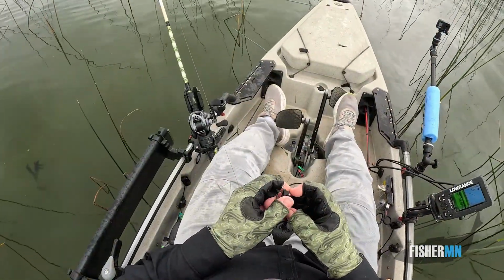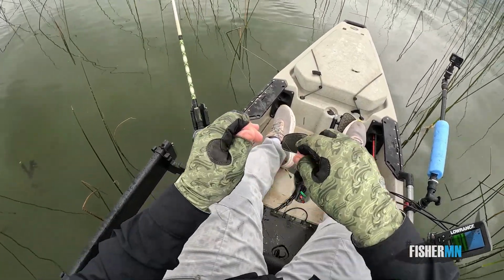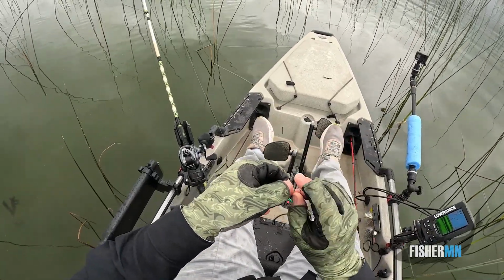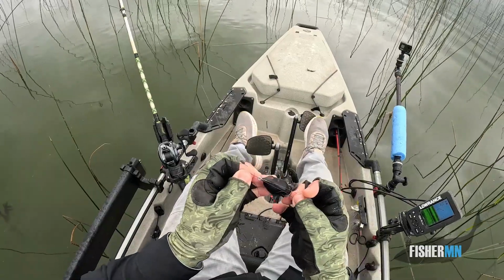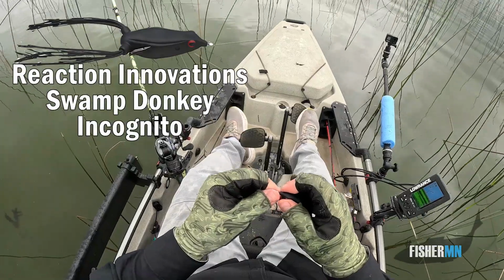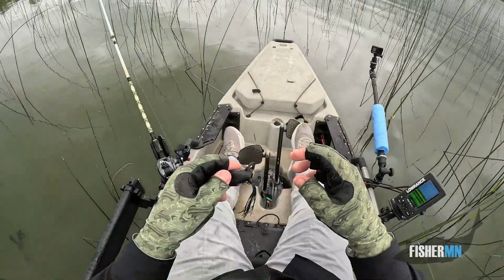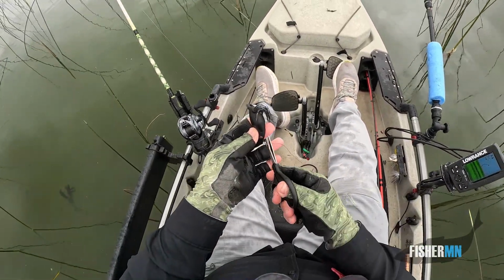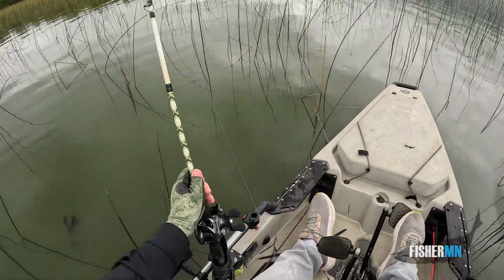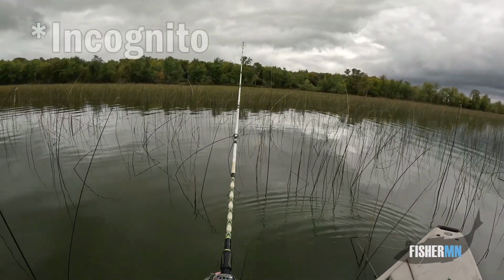All right, we lost a Spro. We lost a Pad Crasher. Tried a Toad Runner. And now, it's kind of a special day. This is the original frog that I started frog fishing with. It's a Reaction Innovation Swamp Donkey. One thing they have is they've kind of solved that problem of this getting broken here. I don't think it can be pulled through there. But it's been a while since I've used one. They're hard to find, and I just happened to have one in my tackle box. And I hate to say it, but I'm running low on frogs today. So there we go. Try this midnight out.